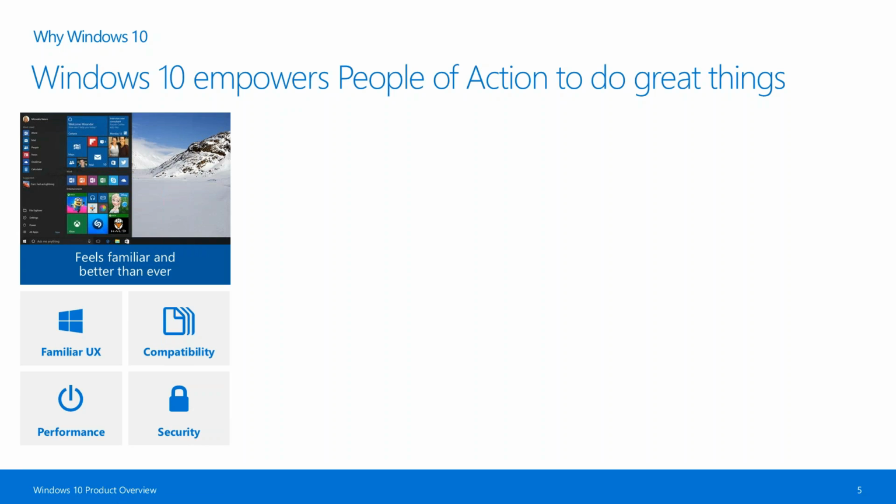As we'll see, I've got some screenshots in a second, but the start menu's back, and it's compatible with existing applications. So if you've got Windows 7, 8 and 8.1 applications, those will move forward into Windows 10 seamlessly, running on Windows 10. Performance is a bit quicker. We've made some changes in security, and I'll cover those a little bit deeper.